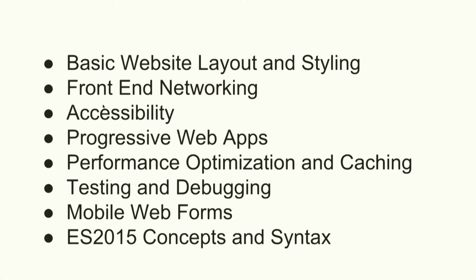I'm going to give you a quick look at the competency areas. So it covers basic HTML and CSS, as you would expect, and things like using responsive images to resize based on device screen, and networking, accessibility, again, something that Rob is going to talk about later, making sites viable for everyone, and performance-related stuff, making slow, resource-heavy websites performant on mobile devices, progressive web apps, and testing and debugging, which we'll have a look at later. Mobile web forms, which are important because a lot of purchases are being made on mobile phones, and so it's important that forms be easy to use for people using those kinds of devices. And throughout all of this, there are some ES 2015 concepts and syntax mixed in.